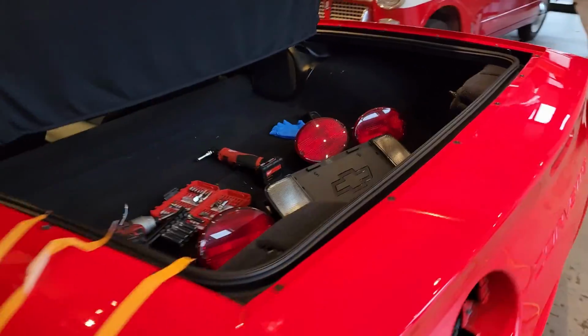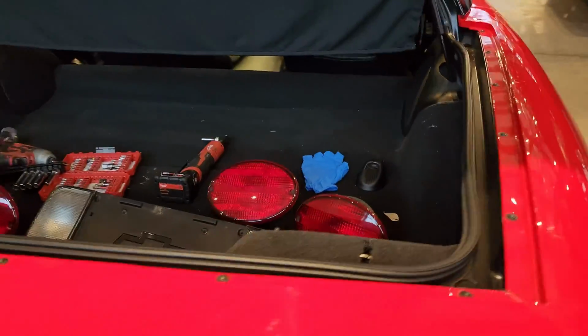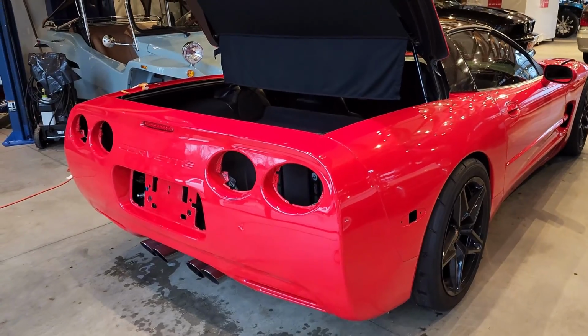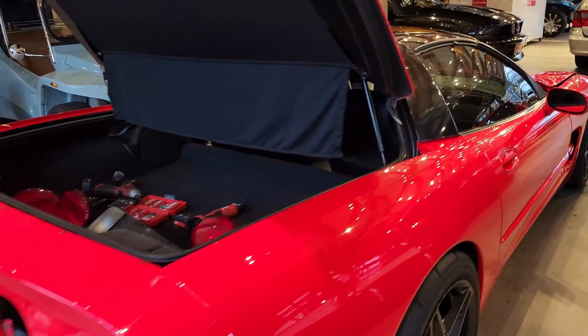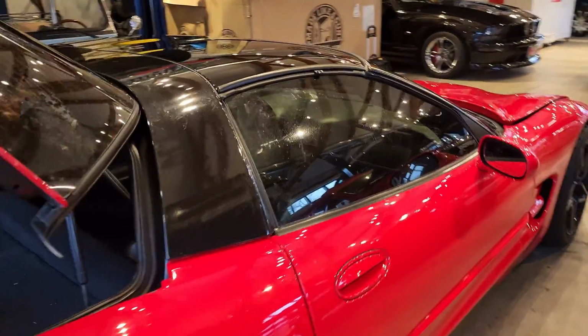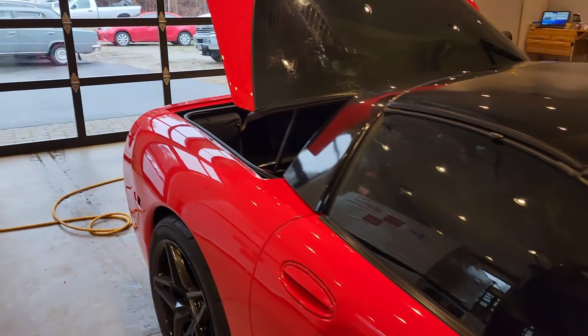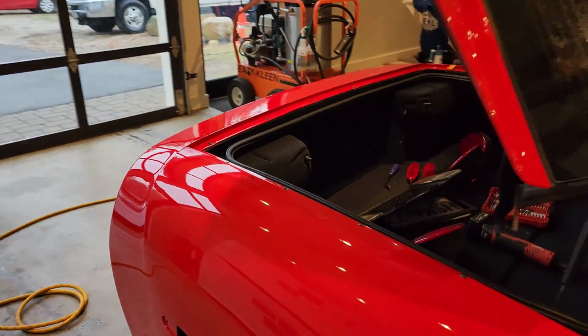That's why, when you get a quote, it really will depend on the exact vehicle you have when you're looking to get a ceramic coating or a paint protection film applied, because every vehicle is a bit different in what needs to be disassembled and what doesn't need to be. Just to get an idea behind the scenes of what is going on with the installation.